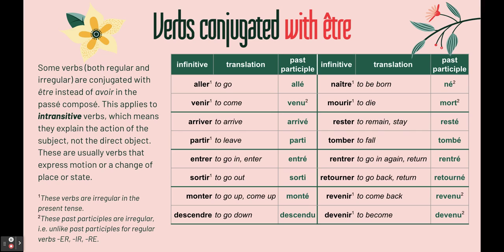So some verbs, both regular and irregular, are conjugated with être instead of avoir in the passé composé. This applies to intransitive verbs, which means they explain the action of the subject, not the direct object. So these are usually verbs that express motion or a change of place or state of being.